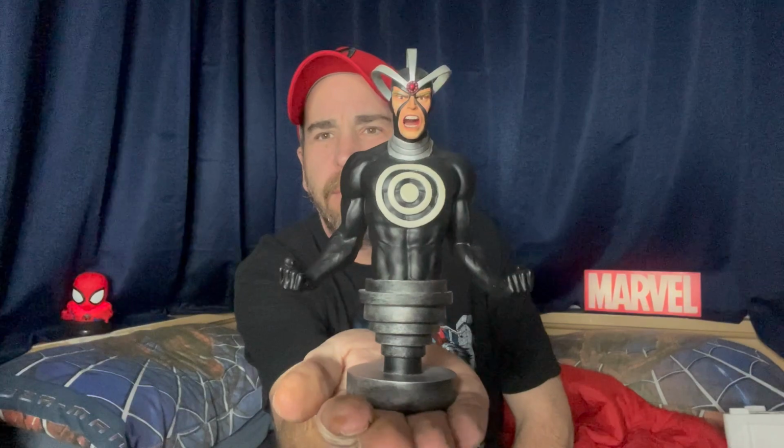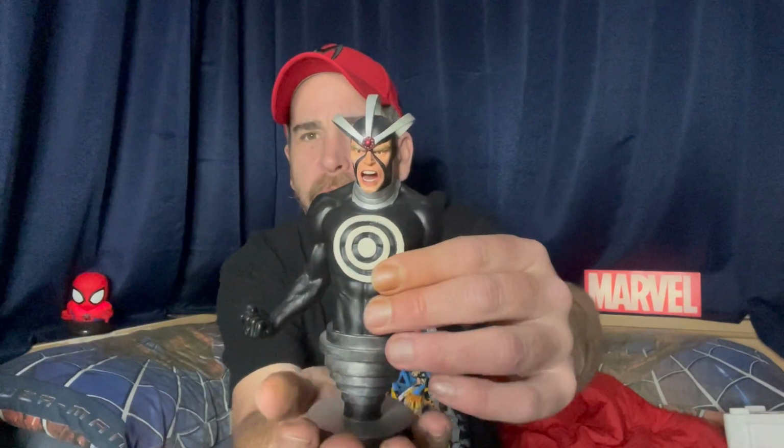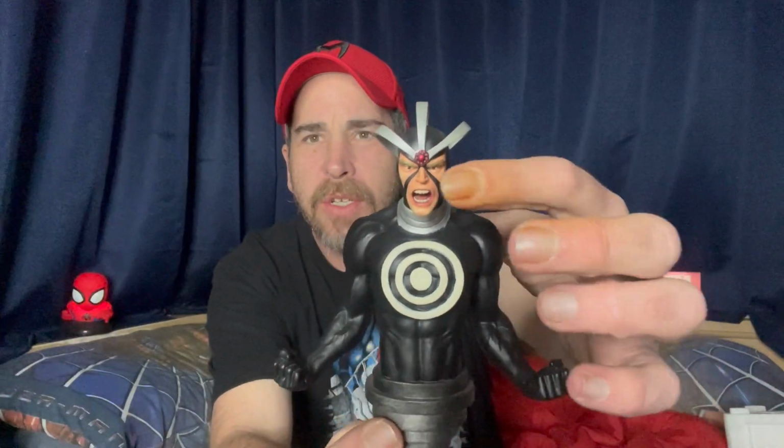This is just a one-piece sculpt, so there's no extra little bits or you have to connect anything. Now obviously, being his first costume and all black, you don't get a massive lot of detail in this, but it still looks very, very cool. So obviously the target on his chest, the white target, is quite prevalent, as well as the gemstone and the rings in his head.